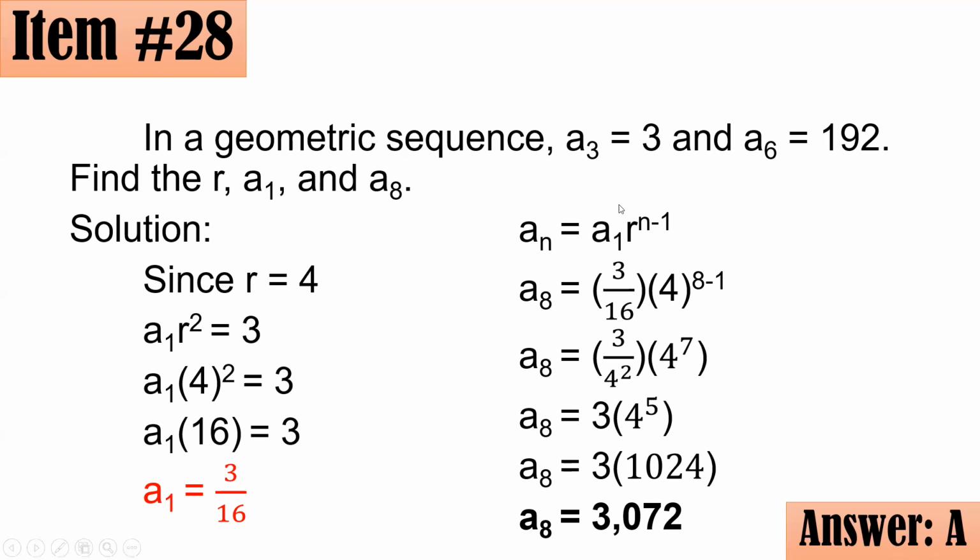May mas mabilis pa pong paraan. Diba sa A sub 6, multiply ka ng 4, makukuha mo sa A sub 7. Pag multiply mo ulit ng 4, makukuha mo sa A sub 8. So that's why it's just nag times 4 ka lang, 192 times 16 is still 3072. Letter A pa rin.